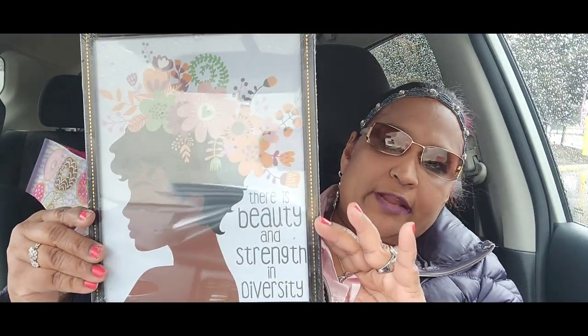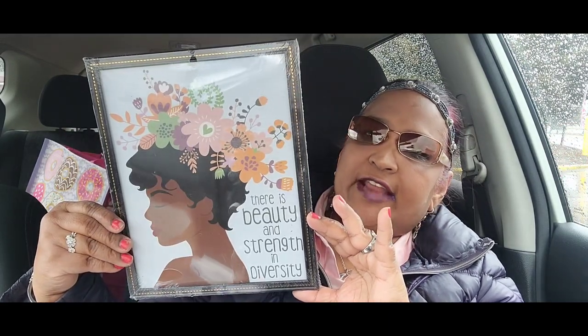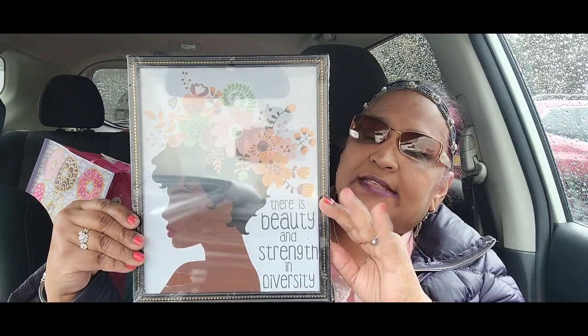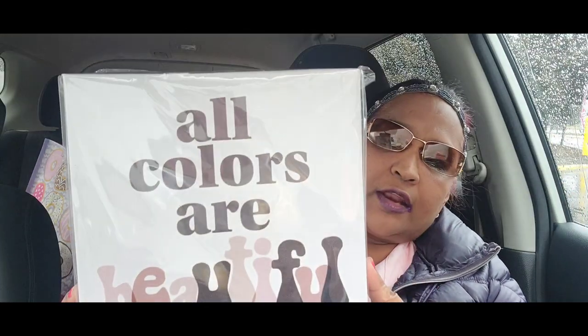This says there is beauty and strength in diversity. Look at that. I strongly believe in that. Beauty and strength in diversity. This was my best find. You would think it's a makeup, right? That, and this one: all colors are beautiful. That's right. Black, white, blue, green. All colors are beautiful.